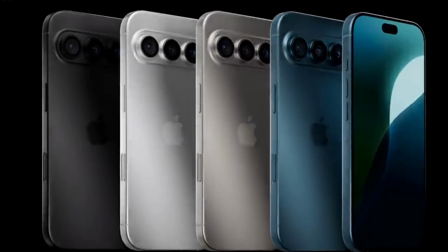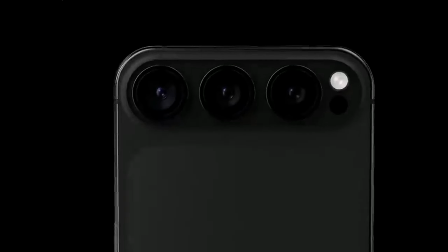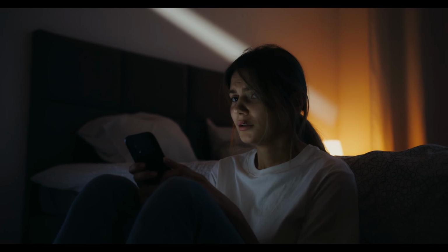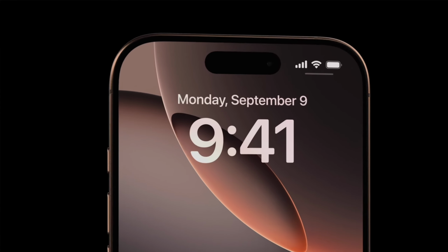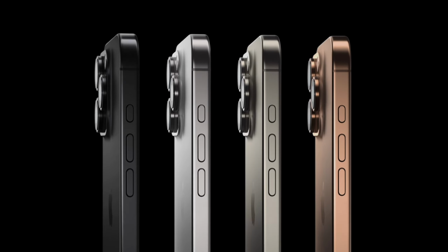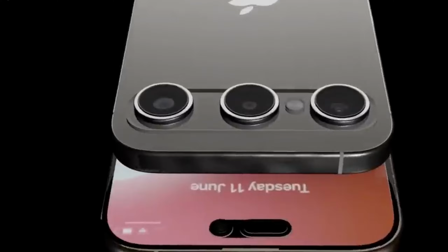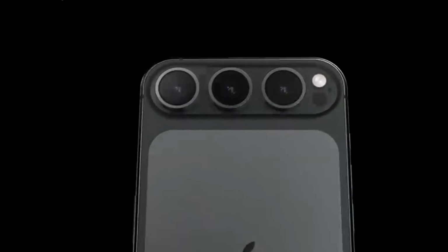All of this leads to one question: is the iPhone 17 worth upgrading to? If you're using an older iPhone, especially anything before the iPhone 15, then the answer is almost certainly yes. The improvements in battery life, processing power, and design make this a huge step up. Even if you have a newer iPhone, the promise of an uninterrupted display and next-gen Face ID might be tempting enough to make the switch.